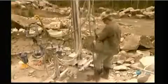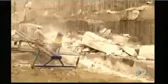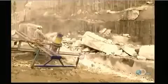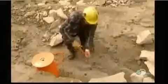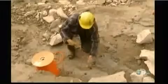The challenge is to extract as much granite from the quarry as possible, while losing as little as possible to damage from the extraction process. They start by outlining a section of rock wall up to 99 feet long by 23 feet wide. They use a gas flame to burn long, narrow channels to free up the sides. Then they drill holes 23 feet deep along the back and bottom. They feed explosive cables into the holes.